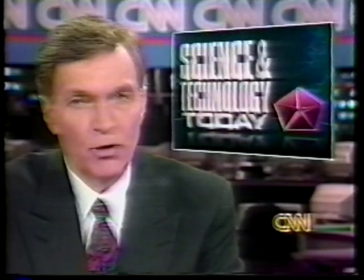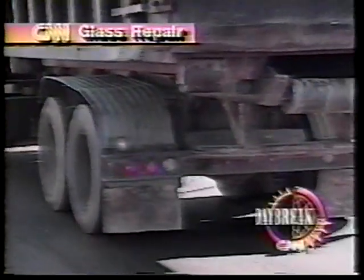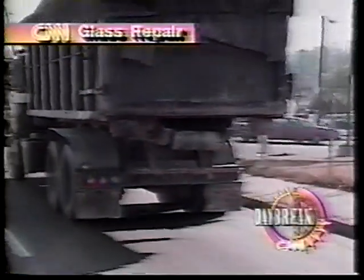Finding a small crack on your windshield no longer means having to replace the entire thing. In today's Science and Technology report, CNN's Marcia Walton explains how a new process makes repairs cheaper and easier on the environment. Any driver who's gotten behind a gravel truck knows what a rock can do to a windshield.